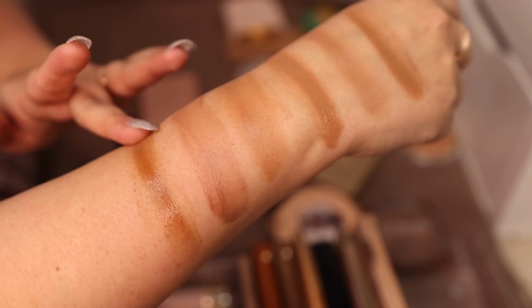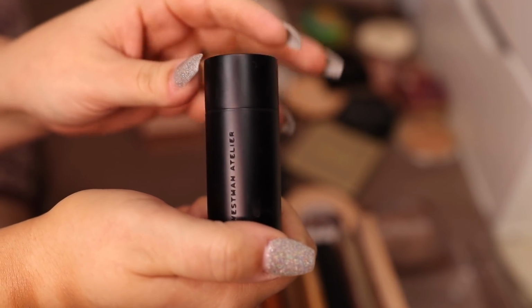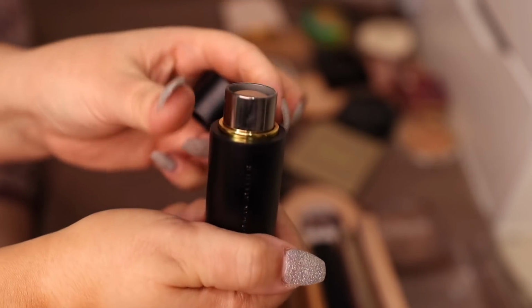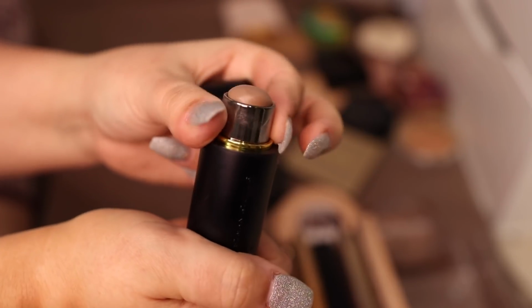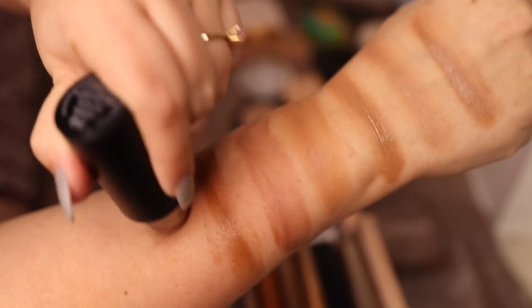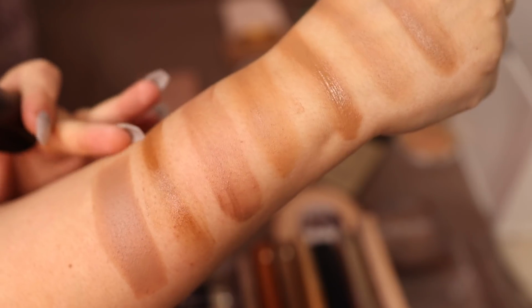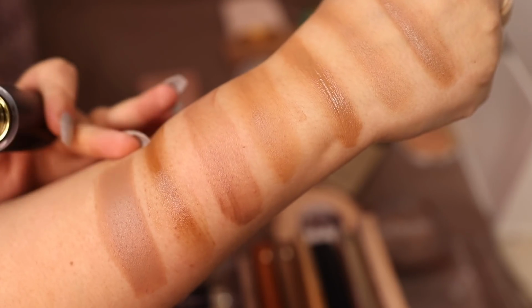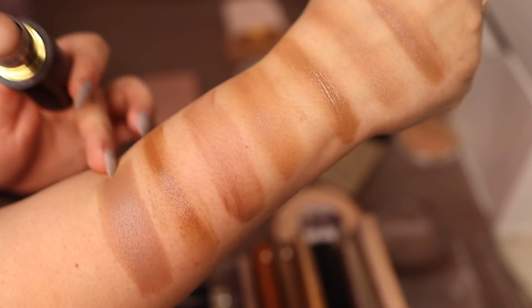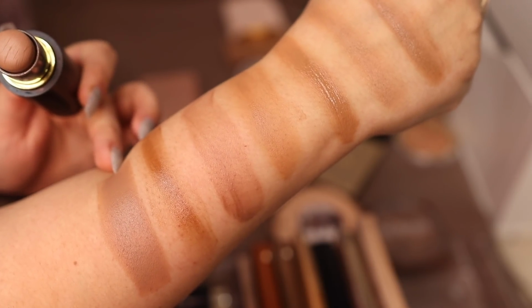Last sculpting kind of product in a tube form I'm going to mention is this right here from Westman Atelier, and this is a beautiful contouring stick. I have mine in the color Biscuit. And just take a look right here. It's got this beautiful cool undertone. It is super creamy, very easy to blend, very natural looking. And I really enjoy using this one so much from Westman Atelier.